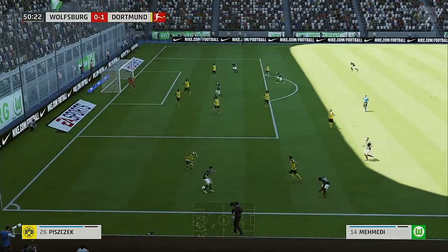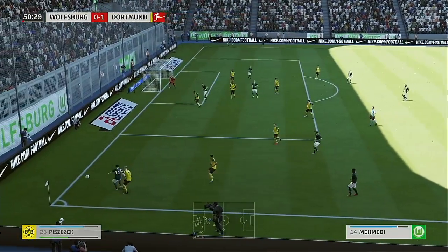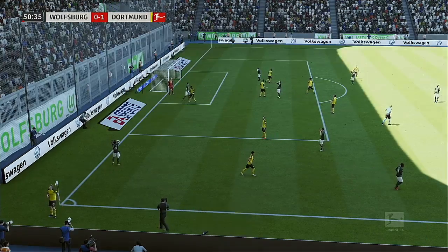Arnold. Mehmedi. And it's out now for a goal kick.